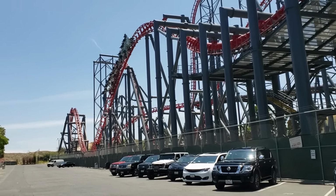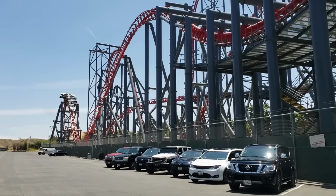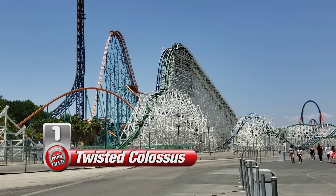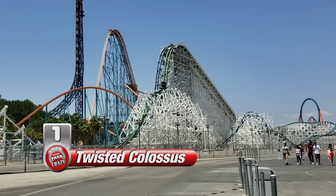Some say this coaster is too rough to be good, but if you keep your head back, you'll be able to fully appreciate this masterpiece. Finally is Twisted Colossus taking the gold medal at number 1. And as you're about to hear, I had a lucky ride here.